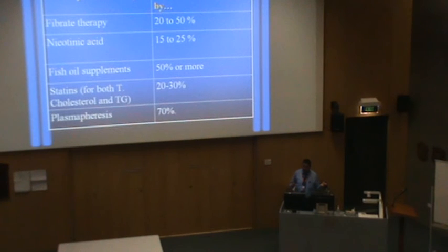But what really impresses me is fish oil. Something so innocuous can reduce your triglycerides by 50% or more. And then there's plasmapheresis. This works in everything. Autoimmune disorders, it works. In Graves, it works. And it's also working here in hypertriglyceridemia, 70%. So that's really the best treatment we have got.